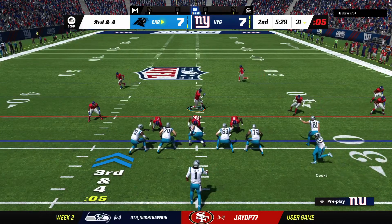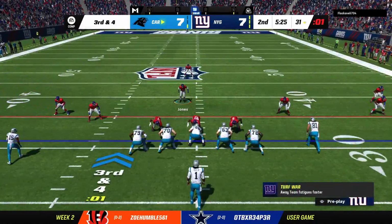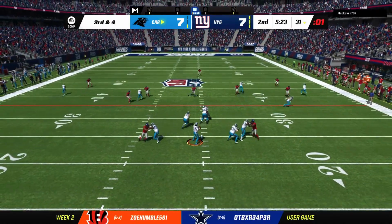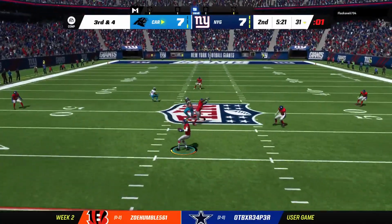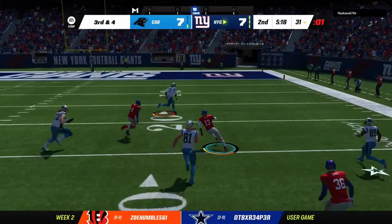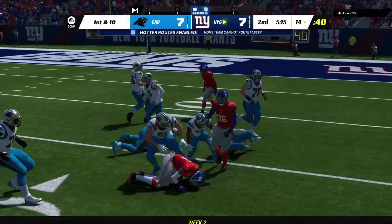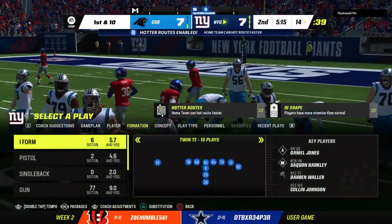In motion left goes Cooks. They just do get the play off as he'll look to throw. All right, rifles one, and that's going to be intercepted. Picked up by Josh Jones. And the Giants are going to take possession of the football.